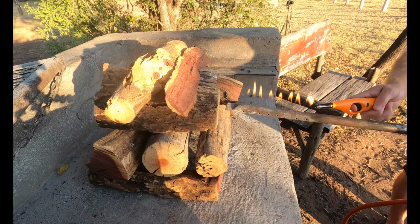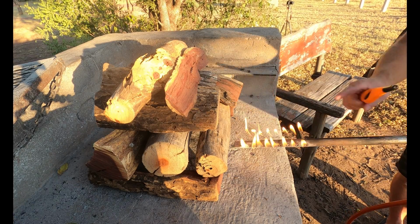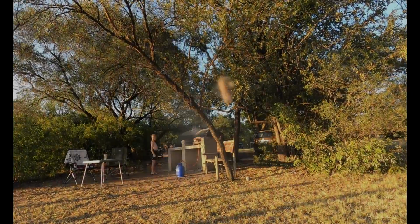Now we're going to start the fire. I'll give you a time lapse of the sun setting. Enjoy. Oh, you can hear the jackal already going on. How awesome.